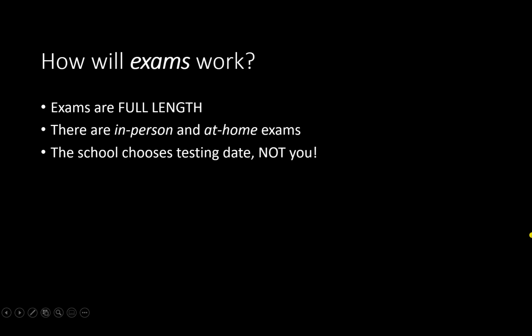Okay, so how are exams going to work this year? Well, they're going to be full length. If you remember, last year we had shortened exams that were for emergencies, but this time they've had a whole year to prepare, and they're confident in giving us full-length exams this year, okay?